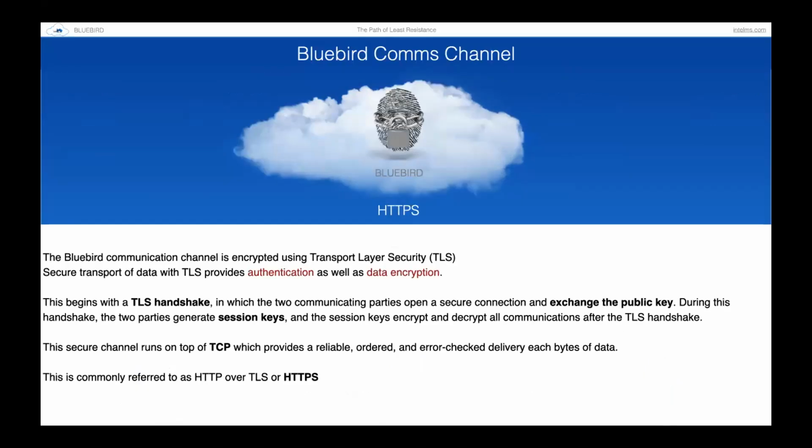So everything on these secure communication channels is built using Transport Layer Security, which is really the latest iteration of SSL, which most of you will probably be more familiar with. TLS provides both authentication, so you know who's sending to whom, as well as data encryption. The actual system is quite complex. I'll try to skate over the top and answer questions later if people have more detailed questions. But it begins with a TLS handshake, and that really is an exchange of the two users' public keys.